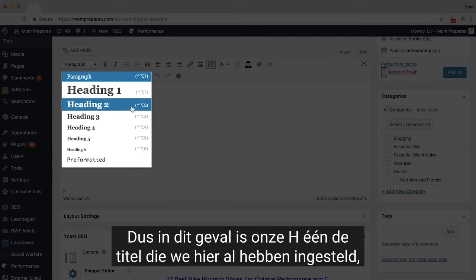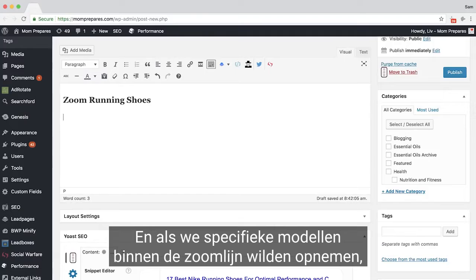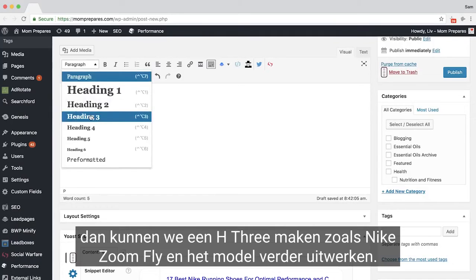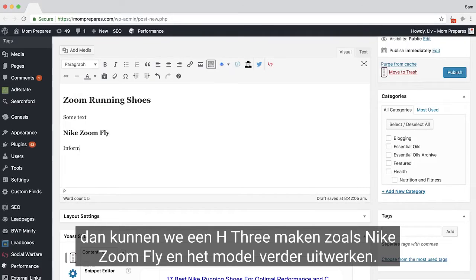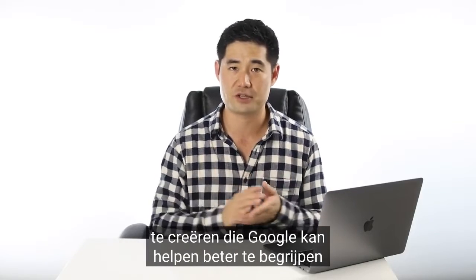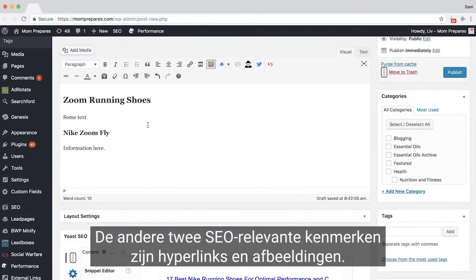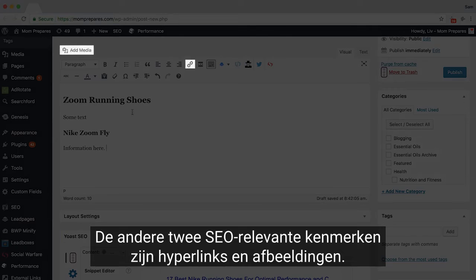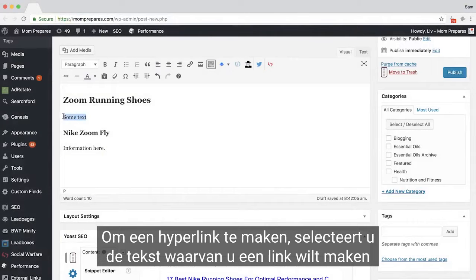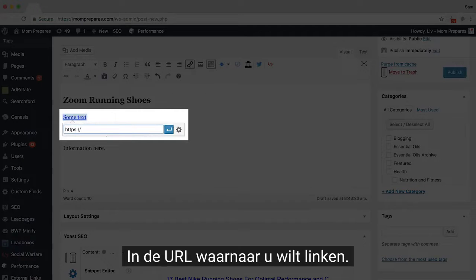So in this case, our H1 is the title that we already set up here, and an H2 would be a subheading like Zoom Running Shoes, which is a brand line. And if we wanted to include specific models within the Zoom line, then we can create an H3 like Nike Zoom Fly and elaborate on the model. Using headings helps create a structure which can help Google better understand your content and also improves readability for your users. The other two SEO relevant features are hyperlinks and images. To create a hyperlink, select the text you want to create a link from, then click on the link icon and enter in the URL you want to link to.